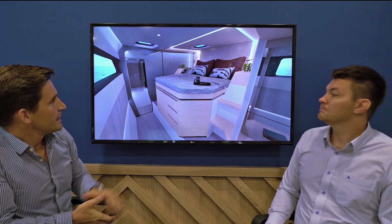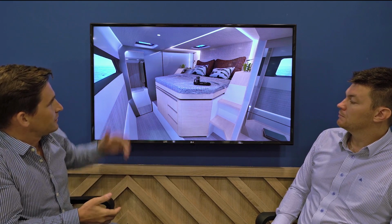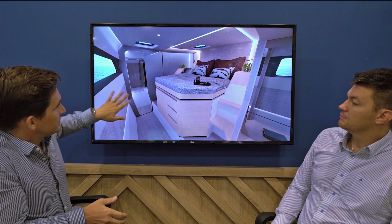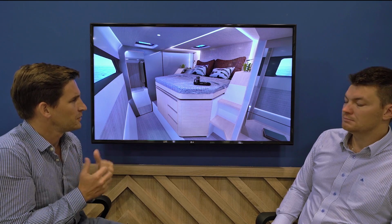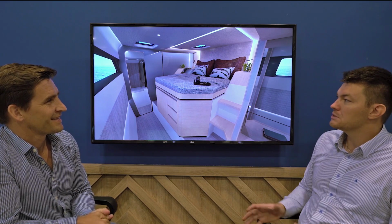Exactly right. So lots of storage underneath, some drawers, and then, as you say, we've got this walk-in wardrobe in the forward, and we're really trying to get some nice soft furnishings inside. So trying to make it still lightweight, but just make it nice and comfortable and warm. Also in terms of the interior finishes, this is going to be a boat that you won't want to get off. This has been designed for someone to live on and spend a lot of time.